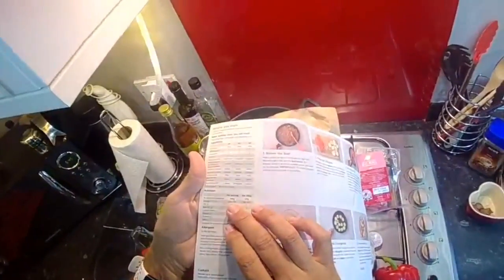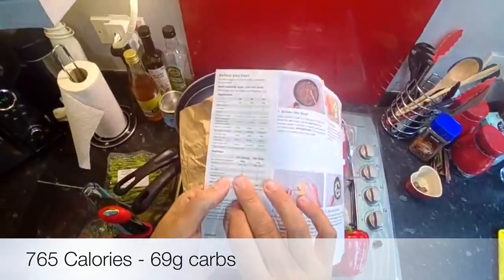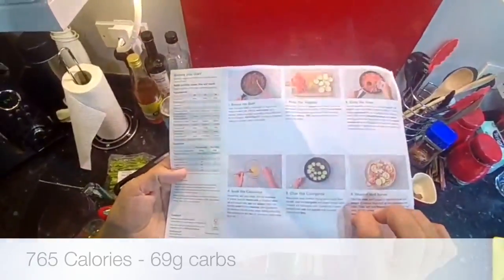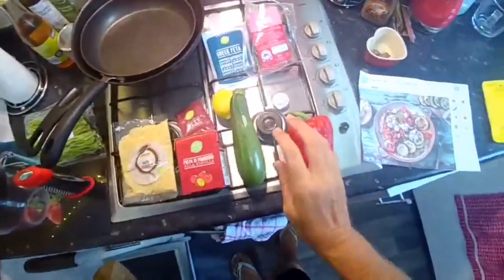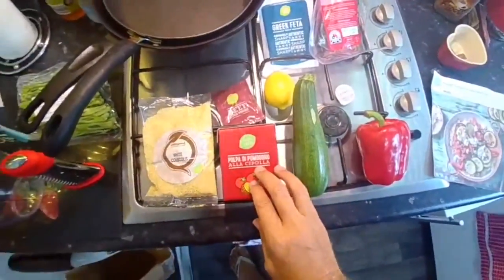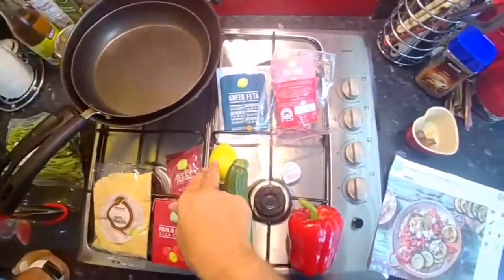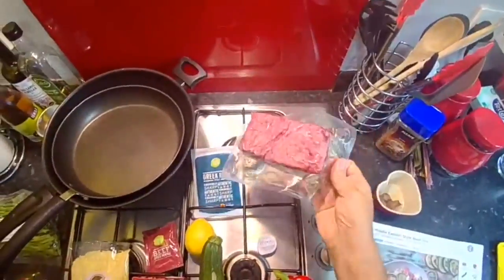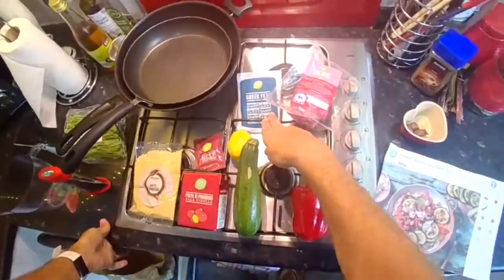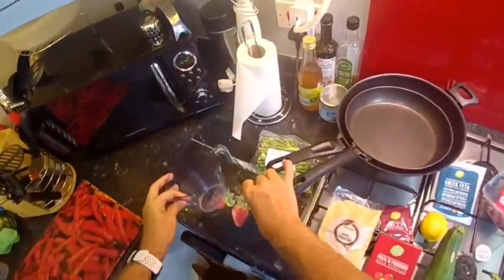Calorie wise per serving is 765, and there is 69 grams of carbs. Let's get to it. In this bag of ingredients were a big red pepper, a courgette, some tomato puree, white couscous, beef stock powder, one lemon, some chamola spice blend, some beefed mint, feta cheese, and it says you also need to get ready 2 frying pans, a fine grater, a measuring jug.